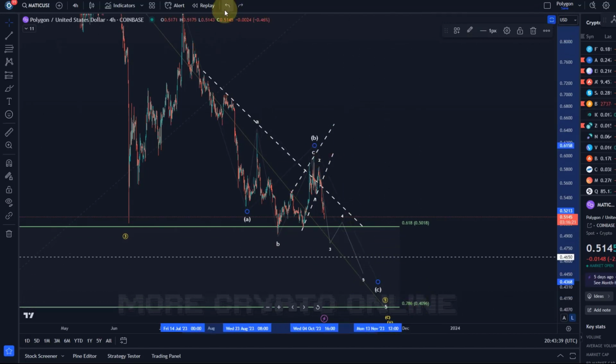The way I've got it, we don't need to go to 41, but certainly the idea would be that we're not finished on the downside yet. We should go a little lower, and that's the minimum expectation I would have on this: we should go below 49.3 cents, which is the low that was made on the 12th or 11th of September, actually.